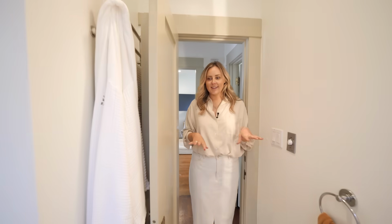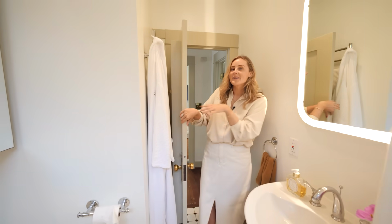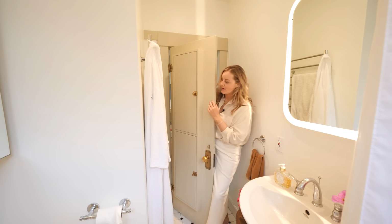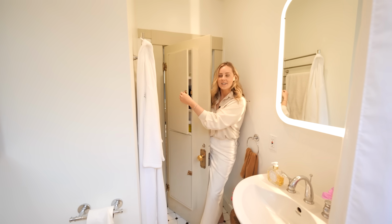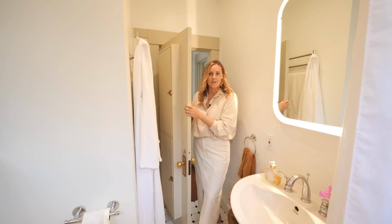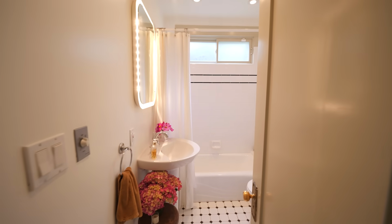So this is kind of the guest bathroom, but the previous owners did such a great job. I'll show you this little feature for storage that we've actually incorporated into 2 different projects. They put these little medicine cabinets on the back of the door, and it's so smart for storage purposes that we're using that for our own projects. These are not original. The bathroom has been a little bit redone.